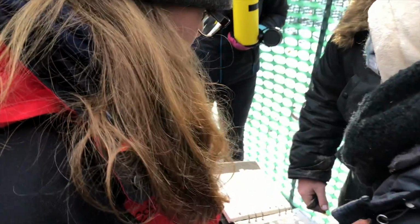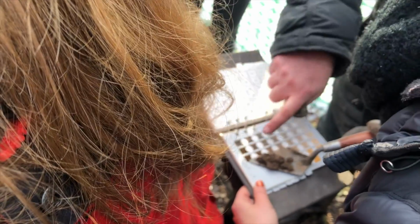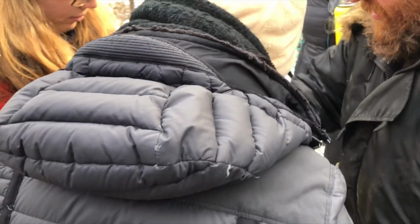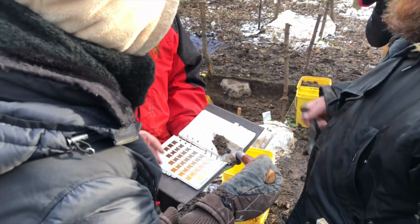7. It's looking close. That looks pretty good. This one right here. Yeah. So that would be 7.5 YR 3/3, which is brown, dark brown. All that to come up with dark brown.